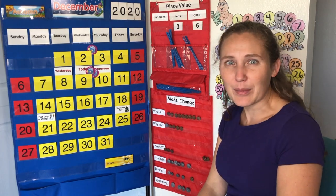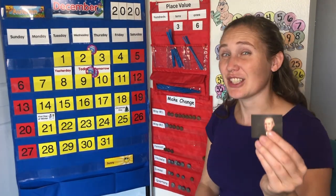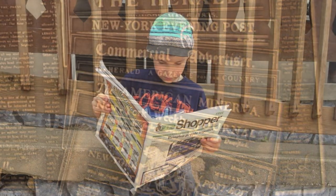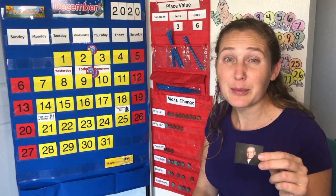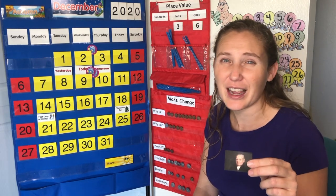Let's see, what happened today in history? Do you know who this is? This is Noah Webster. On December 9th, 1793, Noah Webster established New York's first daily newspaper. It was called the American Minerva. Newspapers contain information and current events. People who write for newspapers are called journalists. Journalists are expected to write according to a code of ethics. A code of ethics is a type of behavior that's expected. Journalists are expected to be truthful, accurate, objective, and fair.